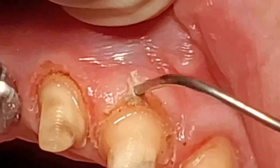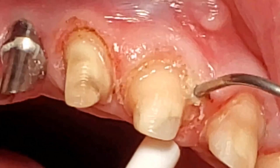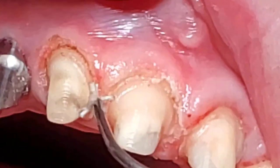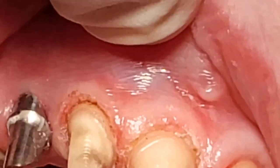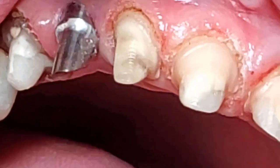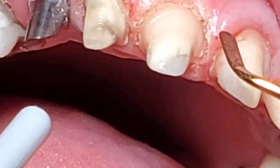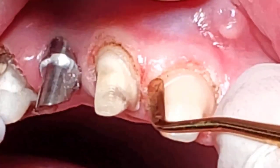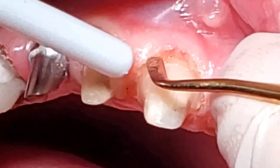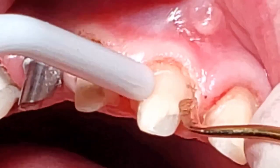Get a sample or order some. They're indispensable for a variety of things. If you have some straggling tissue, we'll take a plastic instrument. Oh, it might bleed. More tissue. Back with the laser. It'll remove the tissue.